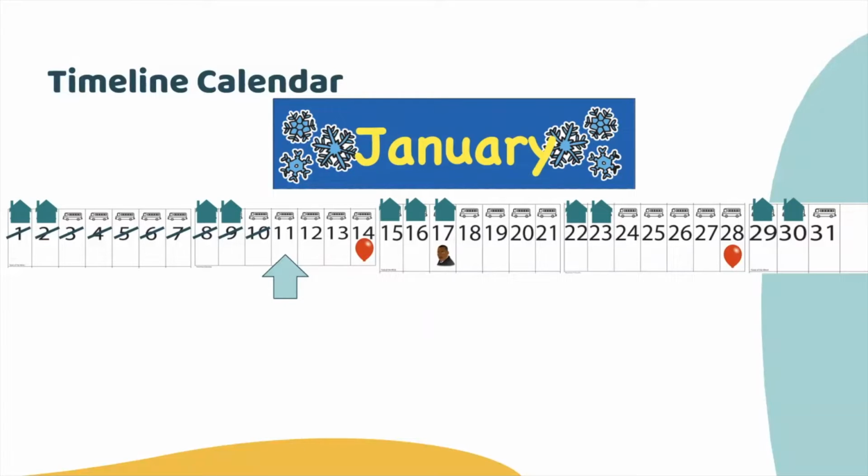And what day of the week is it? Yesterday was Monday, so today is... not Wednesday, maybe Tuesday. Yes, it's Tuesday. So then the teacher would cross out that number, and then they would count and clap up to the number 11. All right, everybody get your clapping hands together, and we're going to count to number 11.